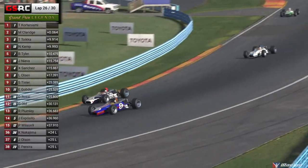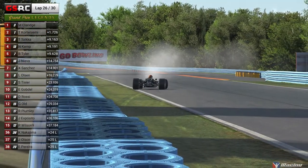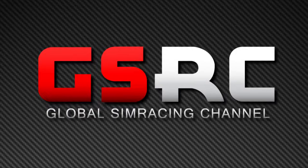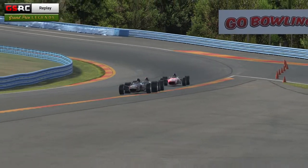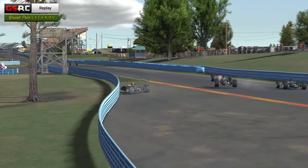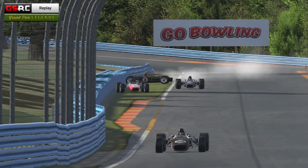Oh no, we've had a problem with our leader. Both of our leaders have had contact coming into the lapped car. Both of them have heavy damage, and oh no, that's Teemu. I'm sorry, that's Kortenniemi. Totally around. Mick Claridge continues, but he's having a lot of troubles with this race car. You see it just coming out of the carousel. They're trying to clear this lapped car, but disaster for our leader. And then also Mick Claridge clips the lapped car going by him and into the wall.